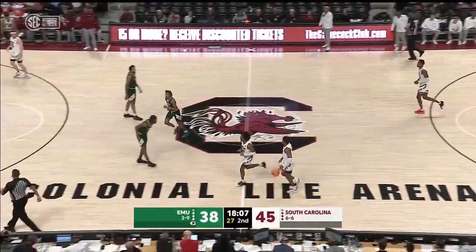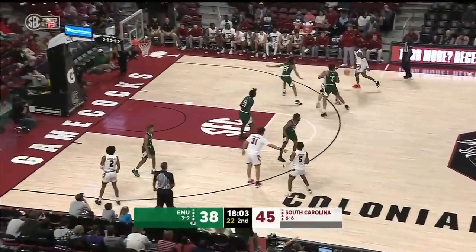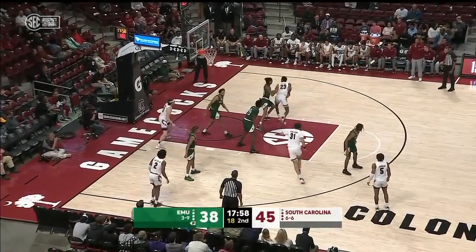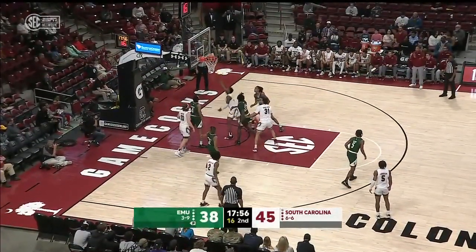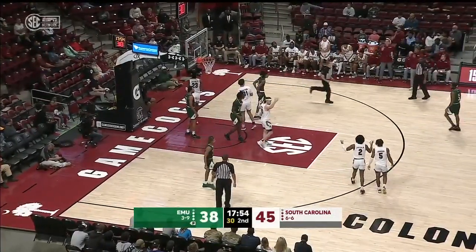Yeah, and that was quick. Three quick threes for Imani Bates, and that's why you can never be comfortable against this Eastern Michigan team that can put points in the basket quickly. Bates is 5-for-10 from three. How about that move from Jackson? Can't get it to go, but he draws the whistle.